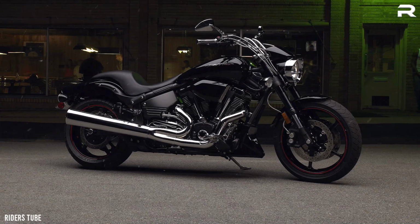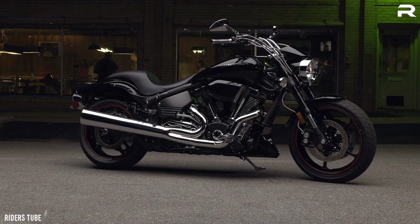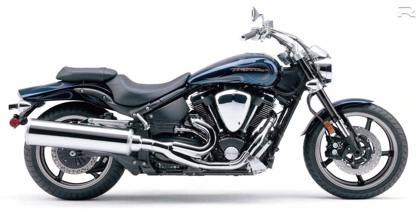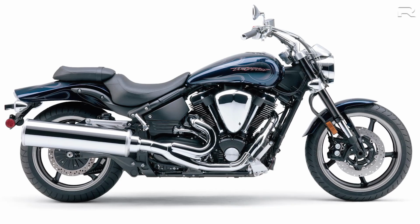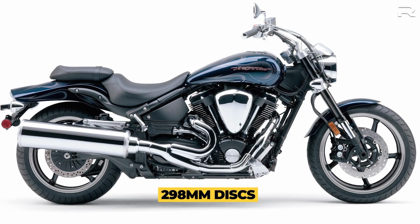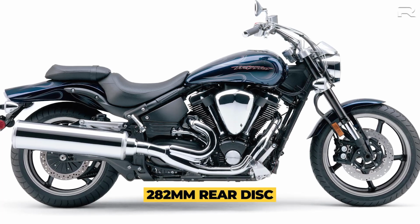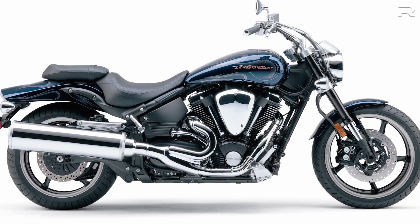In practice, it meant the Warrior could lean harder, track straighter, and maintain stability at speeds that would unsettle most cruisers. Suspension was equally sport-inspired, with 41mm inverted Kayaba forks and a preload adjustable rear monoshock. Braking was handled by dual 298mm discs with radial-mounted 4-piston calipers up front, backed by a 282mm rear disc, hardware that was nearly identical to what Yamaha used on its sport bikes.